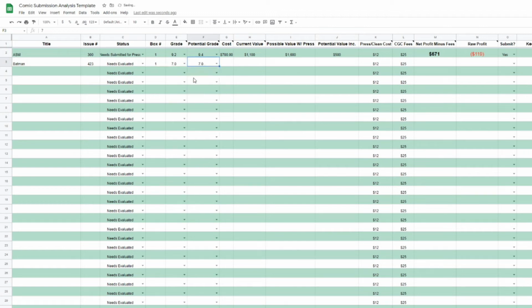We don't want to, unless you see on an eBay listing that it's just creased all the heck and back without color breaks, and that can get a bump. But right now we're just expecting that we're going to be able to buy it for the grade it's going to be after it's sent to CGC. So the cost we want to pay for it, we'll leave blank for now.